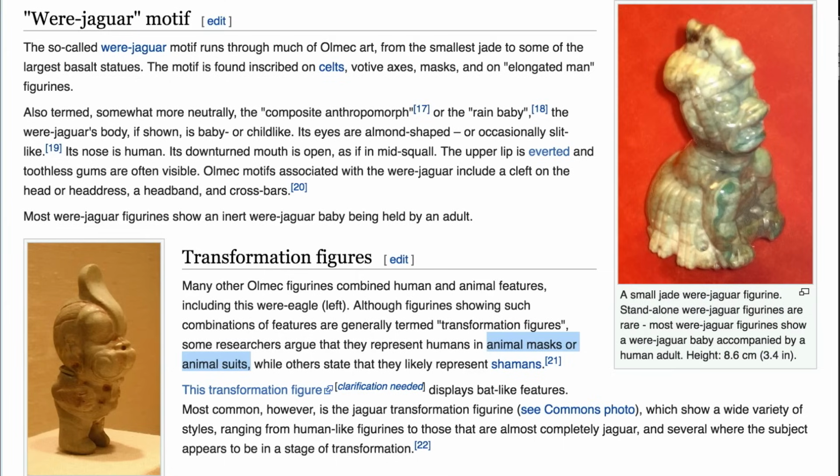Transformation figures. Many other Olmec figurines combine human and animal features, including this were-eagle on the left, although figurines showing such combinations of features are generally termed transformation figures. Some researchers argue that they represent humans in animal masks or animal suits, while others state that they likely represent shamans. This transformation figure displays bat-like features. Most common, however, is the jaguar transformation figure, which shows a wide variety of styles, ranging from human-like figurines to those that are almost completely jaguar, and several where the subject appears to be in a stage of transformation.